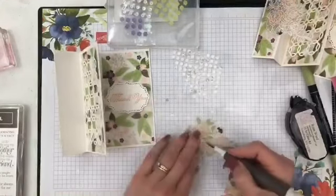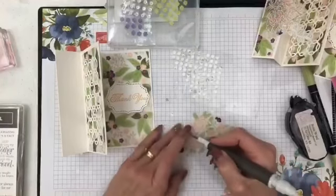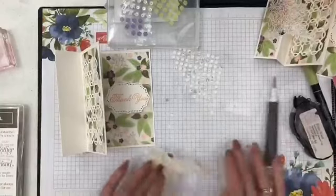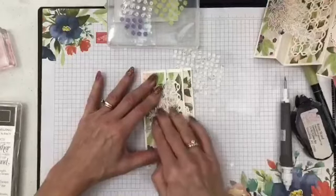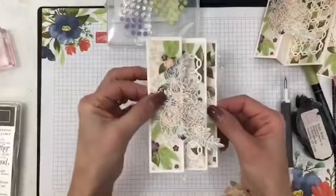Again, later today while I'm on the computer, I will put all the measurements down and bring that back in. And I'm just going to angle that. And there's your panel card.